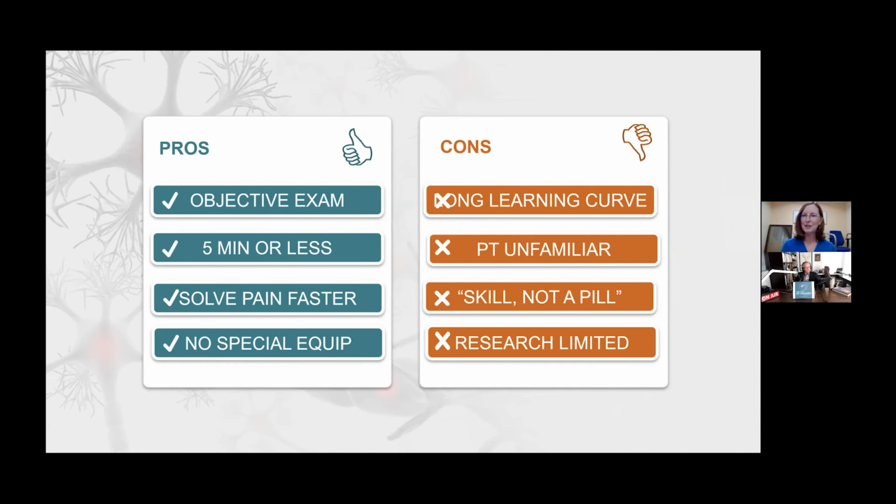I tell people it's a skill, not a pill, so it takes a little bit of work. And the research on it is so new that it's a little limited, because someone is not necessarily trained. I read one paper where a group of residents were brought into the room to do this test, and they found it to be meritless. Well, it's because it was unpredictable results. Right. But it was probably unpredictably applied.